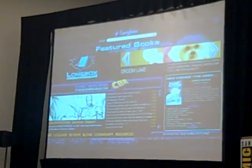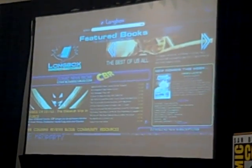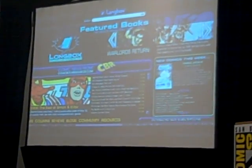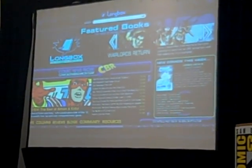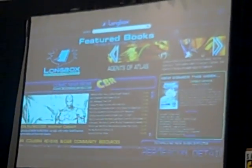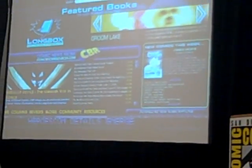Up here in the right-hand corner, we have the featured books. It's 4 featured books a week, 3 of which are selected by the publisher, 1 of which is selected by the advisory board and the executive committee based on it being a book that we feel needs wider exposure, an underground gem, in our opinion, because we all know comics like that.